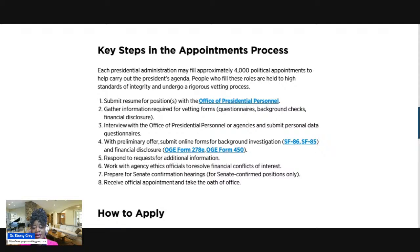So as you can see, like protocol, communications, press, information technology, digital media, intergovernmental affairs, legal, legislative, management, administration, policy, project management, operations, public engagement, scheduling, and speech writing. Guess what? All of those secretaries of the agencies, they need those speech writers, right? So if you're great at writing or communications, but as you can see, there's multiple functions that you can serve within the government as a political appointee.